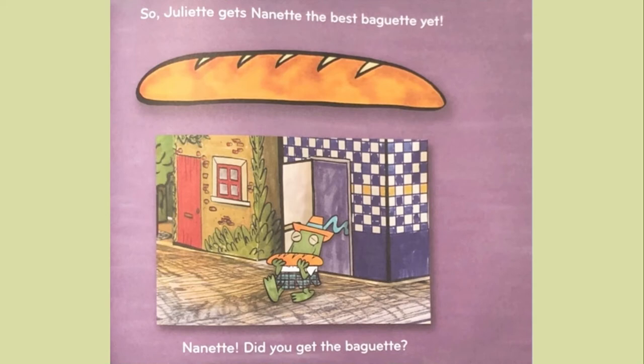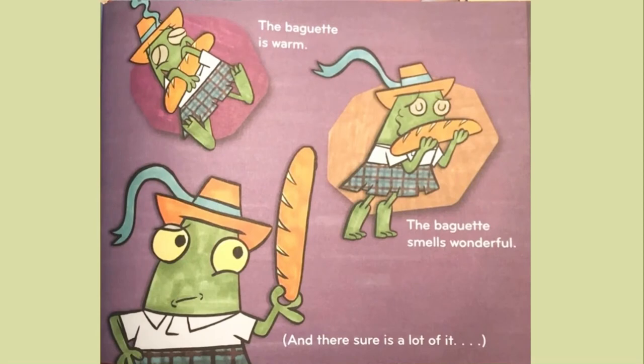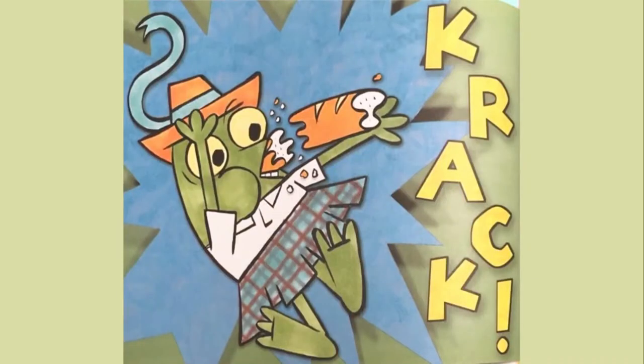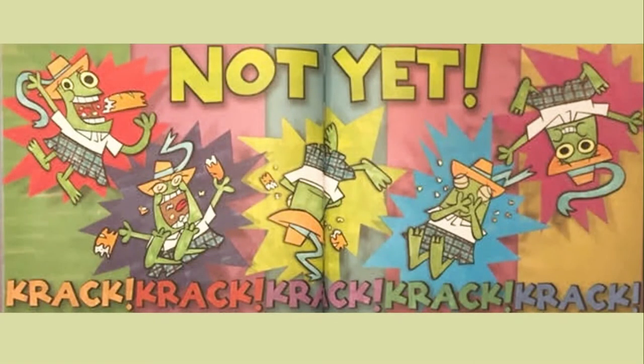Nanette, did you get the baguette? You bet. The baguette is warm, the baguette smells wonderful, and there sure is a lot of it. Crack! The baguette is warm, the baguette tastes wonderful, and there still is a lot of it. Crack! The baguette is still warm, the baguette still tastes wonderful, and there still is some of it. Can Nanette stop tasting the baguette? Not yet! Crack, crack! Crack, crack, crack.